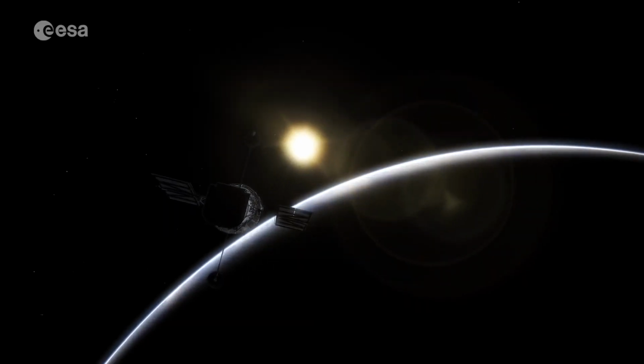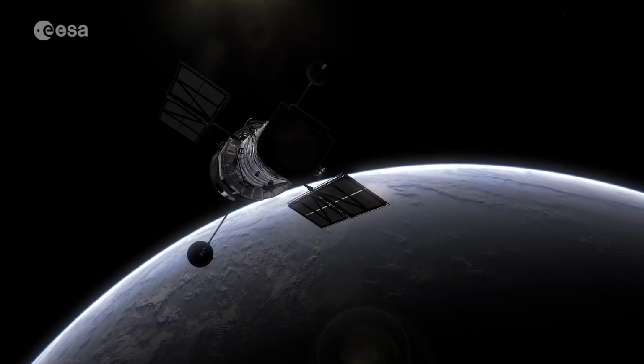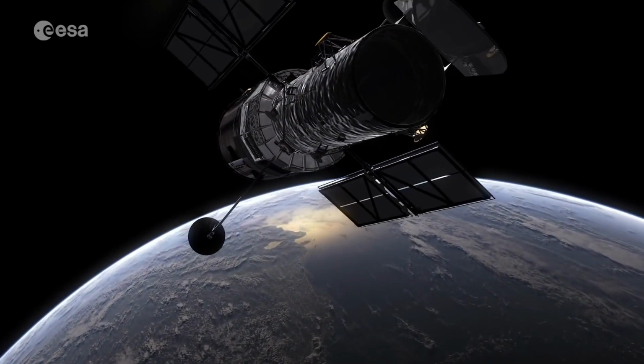NGC 3198 is a barred spiral galaxy, and it was discovered by William Herschel in 1788. Here, for example, you can see a photo plate of this galaxy from 1978, and I really hope I can make a better picture than that. In fact, this galaxy was one of the 18 initial key targets of the Hubble Space Telescope to refine calculations for the Hubble constant. So it's scientifically a very interesting target.